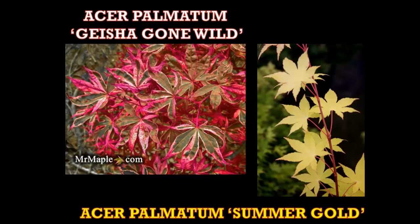So here we've got Acer palmatum geisha gone wild. Geisha gone wild is actually a reoccurring sport that happens on a cultivar called geisha. It's just solid pink. If you've seen Shiraz, it's a very, very popular tree. Almost the exact same thing. They actually have different origins.